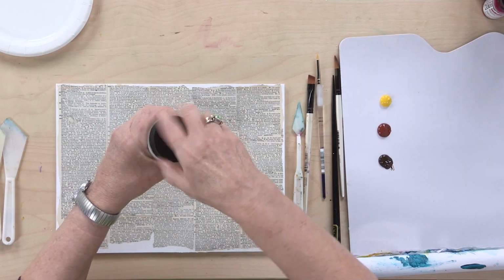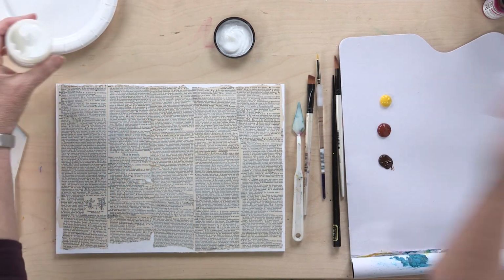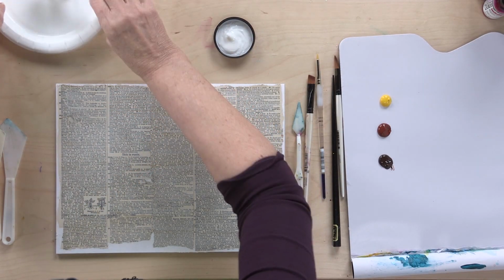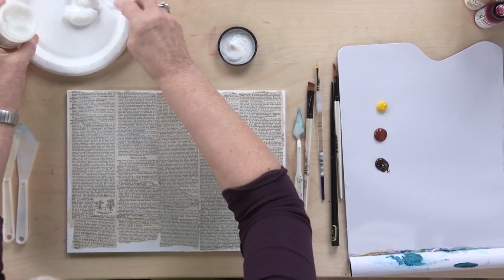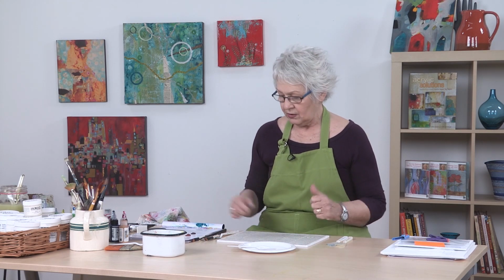So we're going to take some of the medium and put it on this plate so we can mix color into it. Now remember, this is the open medium, so it gives us a lot of working time. And we need the working time for this technique because it's a subtractive technique, which means I'm going to apply it all over the surface and I'm going to take some out to create the shapes that I want, which makes it fun for doing almost anything from just simple round shapes to creating an entire landscape. So let's see what happens.